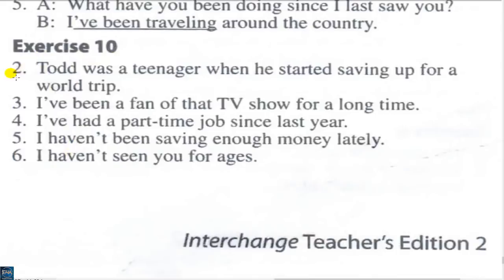Exercise number 10. 2. Todd was a teenager when he started saving up for a world trip. 3. I've been a fan of that TV show for a long time. 4. I've had a part-time job since last year. 5. I haven't been saving enough money lately. 6. I haven't seen you for ages.